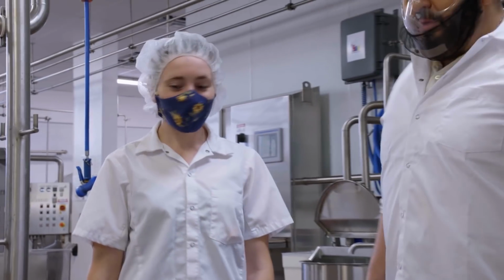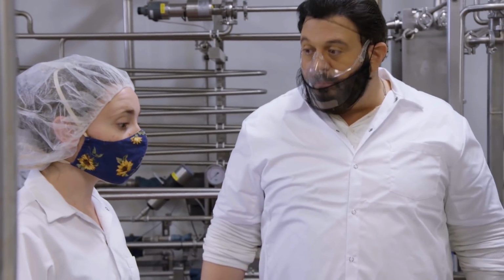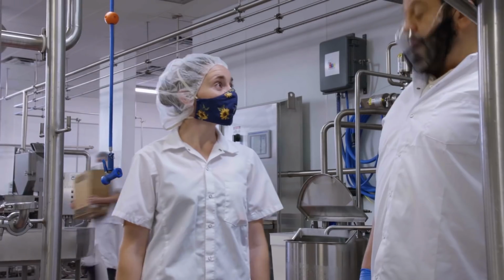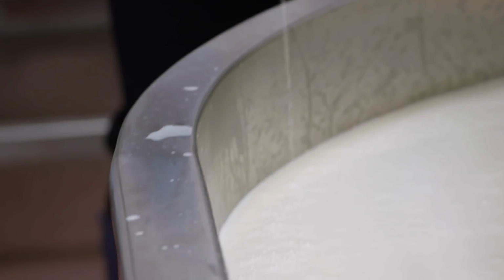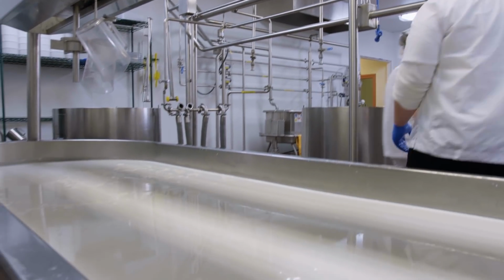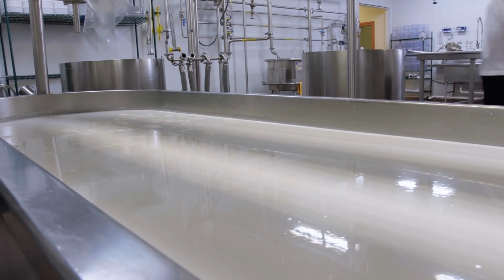What do we do next with all this wonderful pasteurized milk? Next step is adding rennet. Rennet is an enzyme found initially in an animal's stomach. Okay. So the rennet is what's going to set the milk. So it takes it from this liquid and kind of makes it like tofu. We're going to give the bacteria, cultures, and rennet some time to separate the curds from the whey.